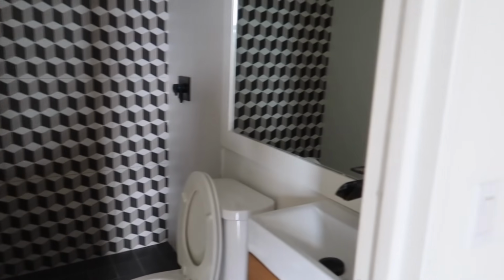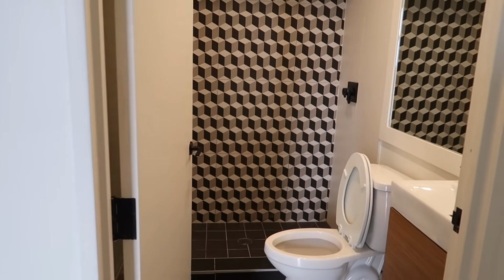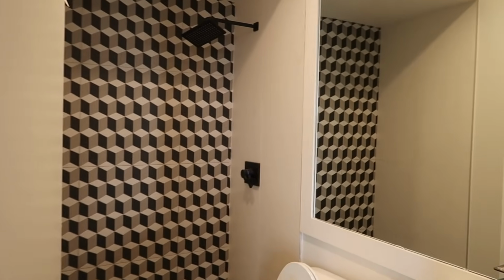There's another bathroom here. This is more shower wise. Where's the light? Yeah, so more shower wise. Very cute, simple, and small.